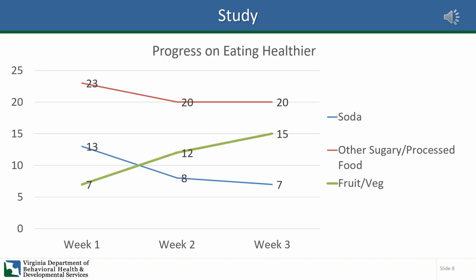Here, Sandy, in keeping with great quality improvement strategies, has tracked her progress using a graph. So you can see in week 1, for example, she had 23 other sugary and processed foods. In week 2, she had 20, and in week 3, she had 20. For fruits and vegetables, it went from 7 in week 1 to 12 in week 2, and then to 15 in week 3. The number of sodas has gone from 13 to 8 to 7.